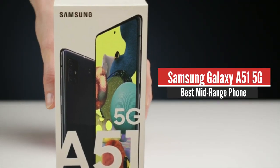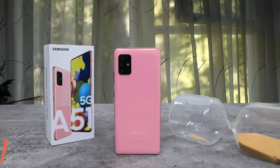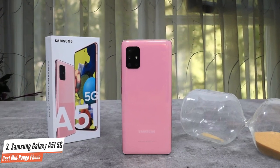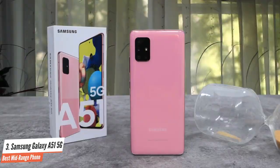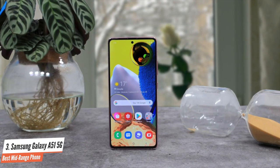Number 3. Samsung Galaxy A51 5G. Best Mid-Range Phone. Samsung had an ace up its sleeve in the form of a 5G variant. The Galaxy A51 5G is the cheapest 5G smartphone that Samsung sells. In some markets, it's one of the very few and often the only 5G device available in that price bracket.